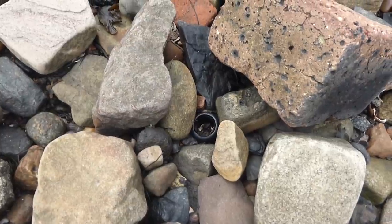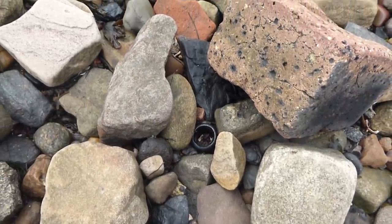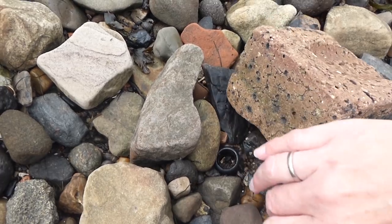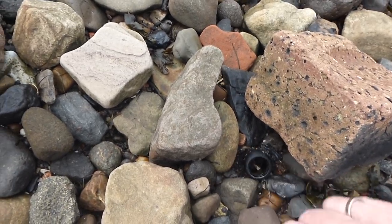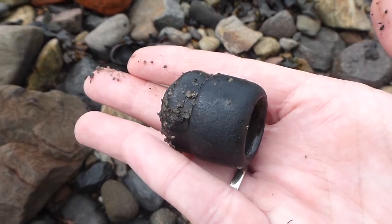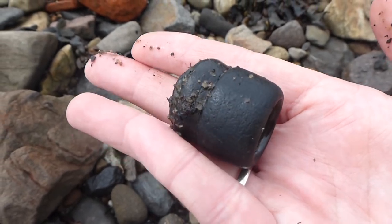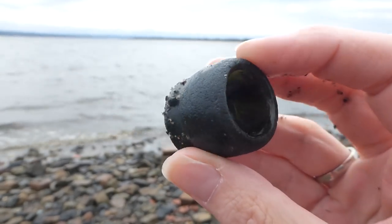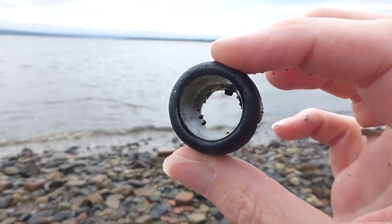Let me know if you can see it. I've just spotted this perfect piece that Craig loves so much. Drag this out. Oh, lots of little flies around here. Hey, that's a really nice old bottleneck, very frosted. That's very nice. I'll take that on.